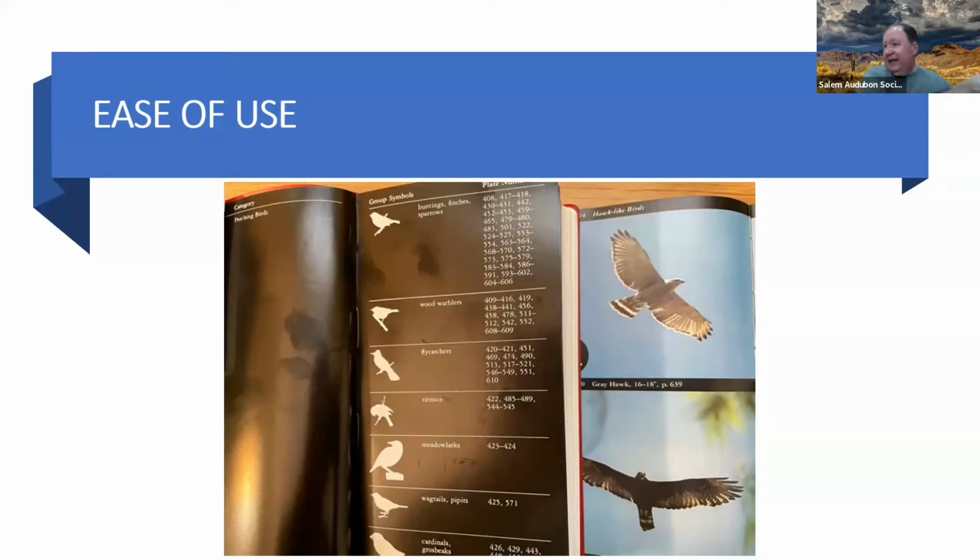National Audubon has a guide. I'm going to get down here to it. One of the old field guides here. You can sort of see a red old field guide. It was in the 1980s.